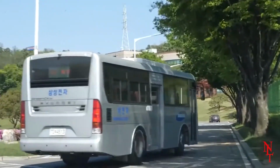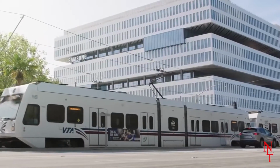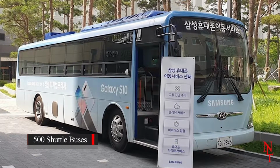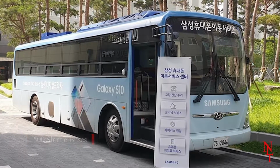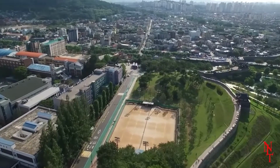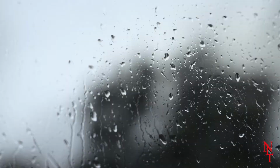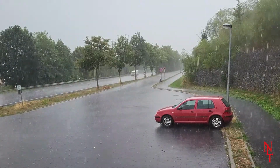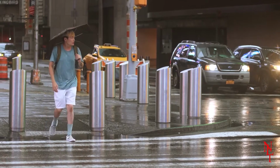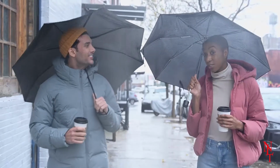In fact, those shuttle buses we mentioned, Samsung has over 500 of them, and they go to 103 destinations. Because Digital City is the size of, well, a city, going from building to building can be a little strenuous, especially if it rains. Luckily, Samsung provides umbrellas for their employees to use when going to and from in the rain. There's over 9,000 available on the campus.